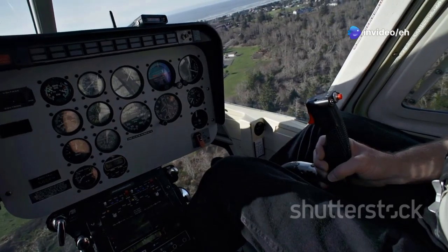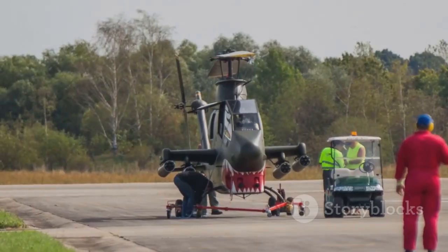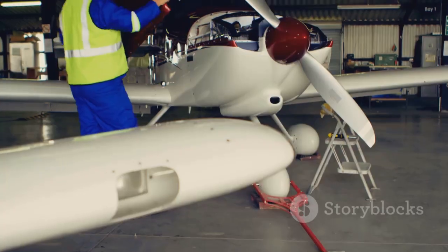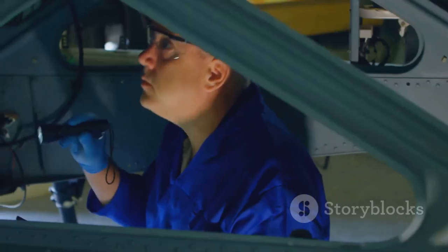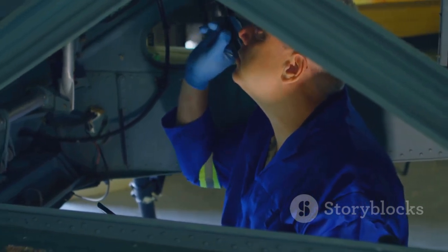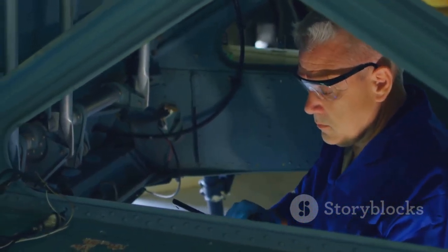The get-home-itis mentality has no place when dealing with the main gearbox. Safety must always be the overriding priority. Preventive measures are the most effective way to mitigate transmission failure risks. This includes adhering to maintenance schedules, thorough pre-flight inspections, and using diagnostic tools like oil analysis and chip detection systems.